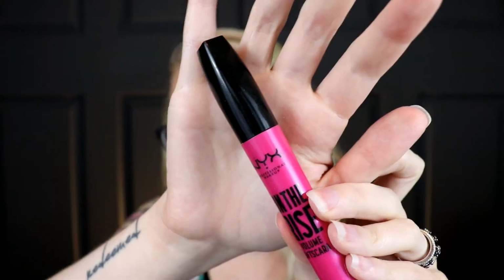This is the NYX On The Rise Volume Lift Mascara. This was okay. It was a good mascara, but I need a waterproof mascara because no matter how long I spend curling my lashes, even an hour, they just point down as soon as I put mascara on. So I thought this would help, because the branding suggests it's going to lift your lashes and make them curl. It's not horrible. It's not the worst mascara that I've tried, but it's not the best.